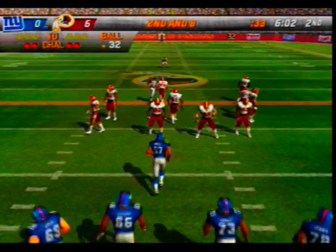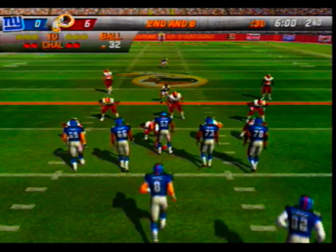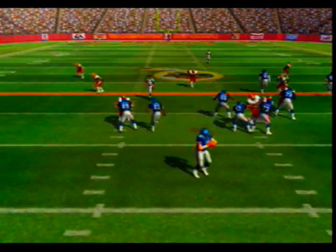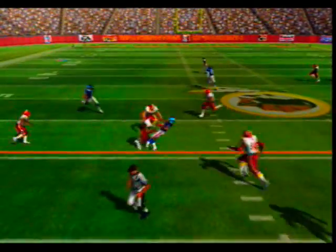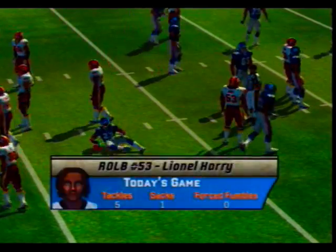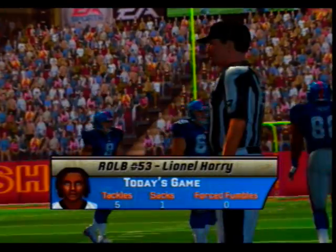Second and 8 coming up here. Ball on the 32-yard line. On the carry, they'll go with a play fake. Behind him, but he has it. John, he's proven he's a consistent player. Yeah, especially in situations where they're looking to get first down yardage.